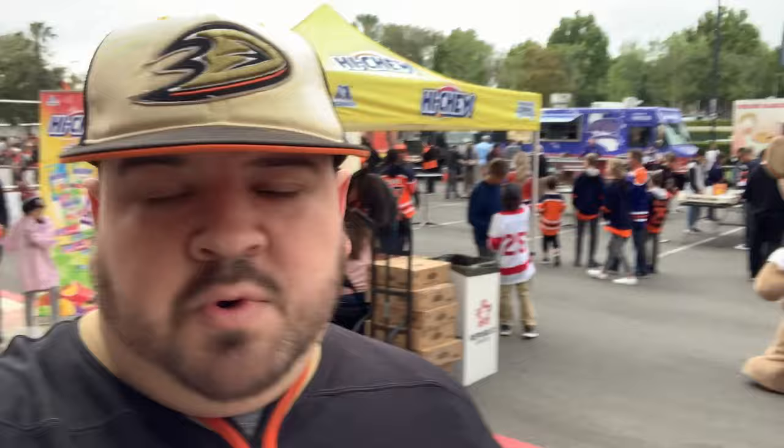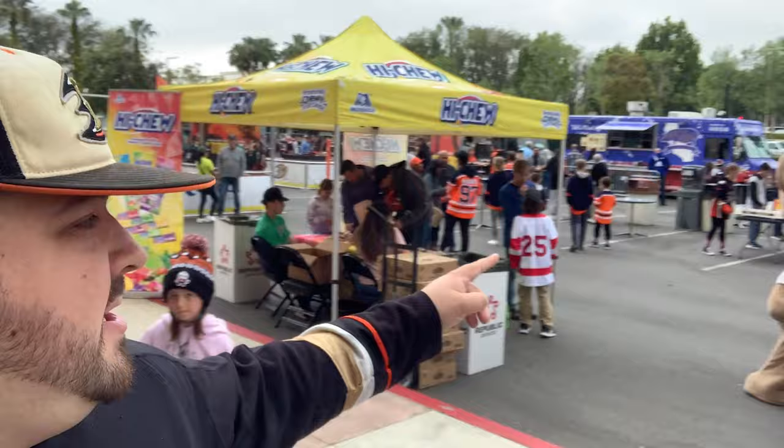Let's go. So one of the cool things about the Honda Center and going to the Ducks game is you got a lot of pregame stuff. You got some food trucks, got some games going on. Let's go see how some of these kids can do. Maybe got a little hockey game going. Let's go play.